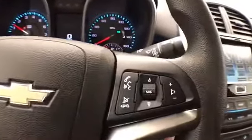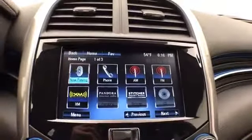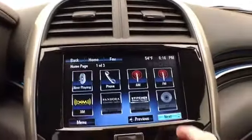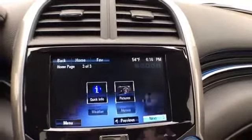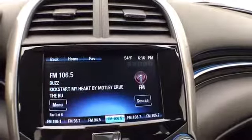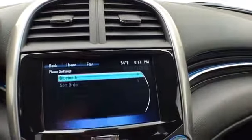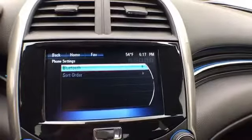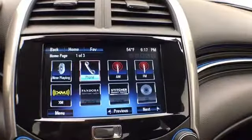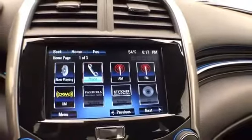cruise control, steering wheel mounted audio control so you can keep your hands on the wheel, large touchscreen MyLink infotainment system, for radio. It's also satellite radio capable, Bluetooth connectivity for hands-free phone use, or to connect other Bluetooth enabled devices, great for wireless music streaming. You can even sync smartphones, Pandora, and Stitcher radio apps.